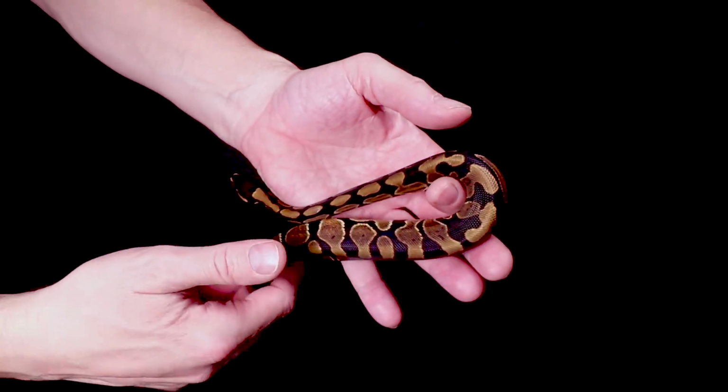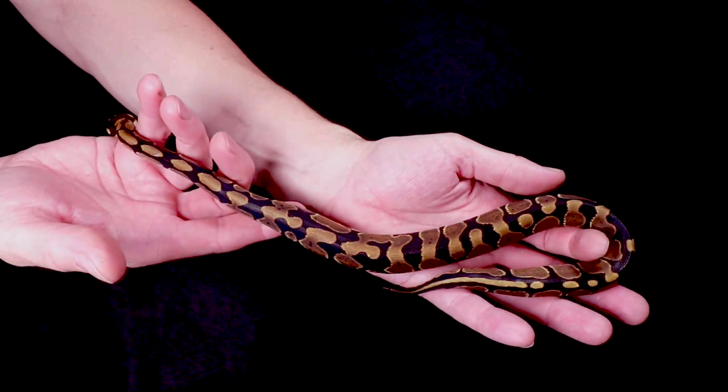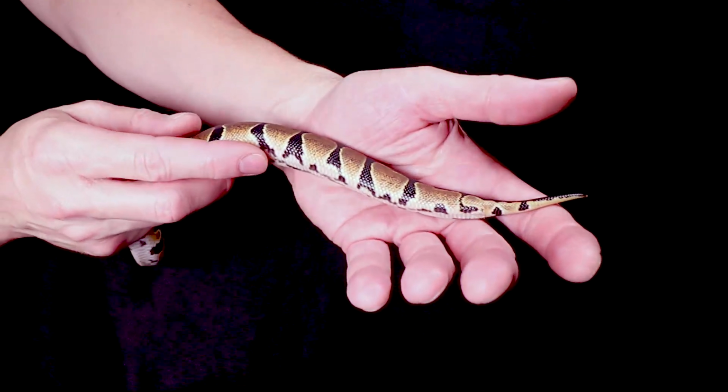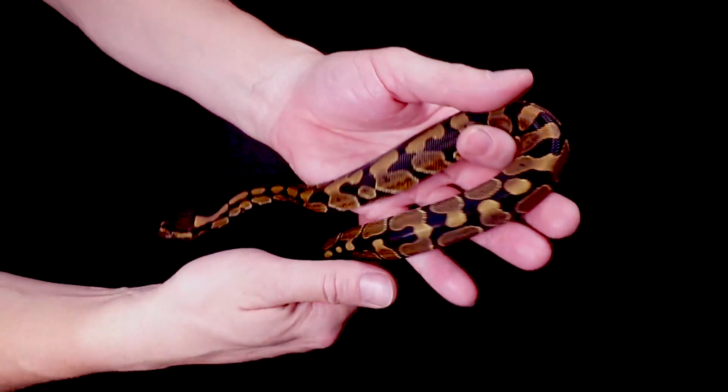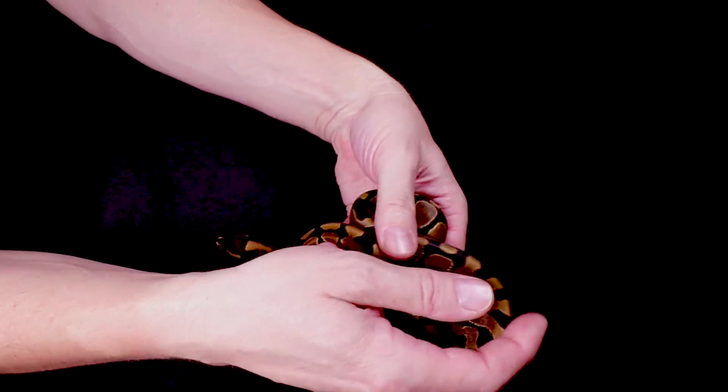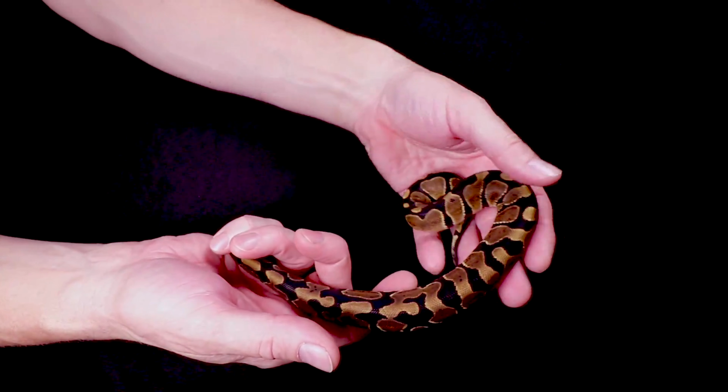And I just probed it a second time off camera. I use a metal probe and put it right in the vent. I double checked this one, and this one is definitely a female. No doubt about it. I can guarantee 100% that this is definitely female.